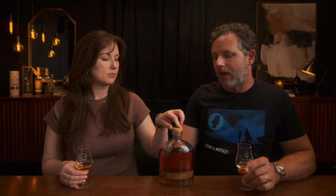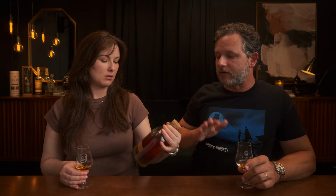Correct. So we're very unfamiliar with this brand. Not the brand, but specifically this Redemption bottling. We're unfamiliar with this bottling. We've had a bunch of Redemption stuff, but this bottling is distinctly different for us. And honestly, I'll be honest, I see Redemption on the shelf sometimes, different versions of things that they do. I just look right over it.